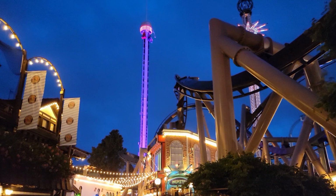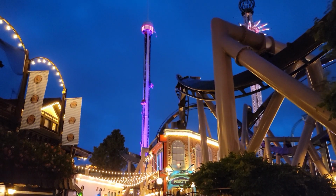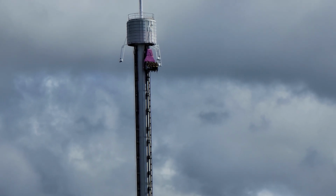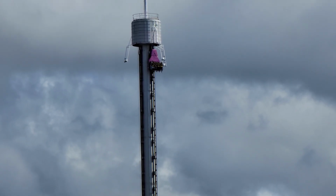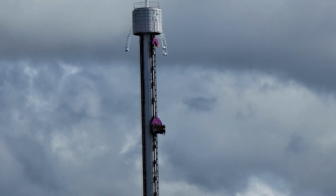The drop is incredible though. You'll get some wonderful floater airtime because there's so much vertical clearance. It is blissful getting that much airtime on a drop that long. Then by looking downwards, you get a good stomach drop sensation the whole way down.